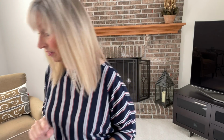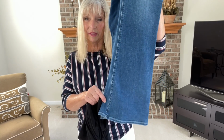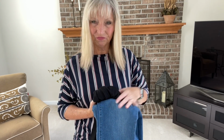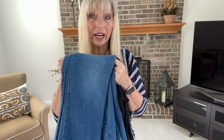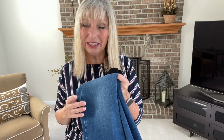And then we have the Paige boot cut, I guess, for $229. No, thank you. There's nothing special. Everybody raves about Paige and they're nice, they feel nice, but I'm not overly excited for the price.